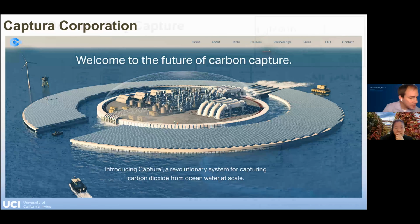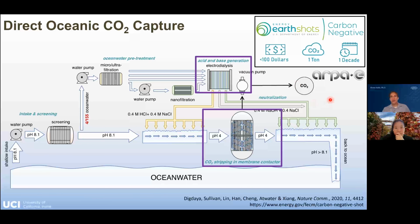Moreover, this part of the ocean is actually a better sink for further carbon dioxide. Okay, and so just to wrap up here, my last couple of slides, the Department of Energy has actually not only indicated the hydrogen Earthshot, but also the carbon negative Earthshot. They've indicated, I think, a third Earthshot on a long-term electricity storage, but the carbon negative Earthshot is looking to get to $100 per ton of CO2, a technology to do that in the next decade. We performed techno-economic analyses on our design of generating acid and base and using this CO2 stripping membrane contactor, and we have projections to get to this cost at scale ultimately.